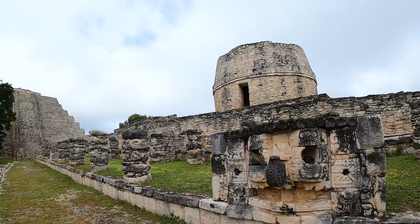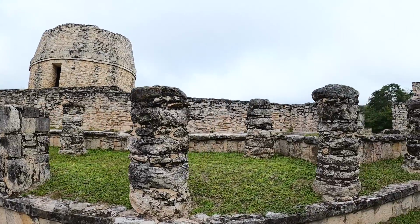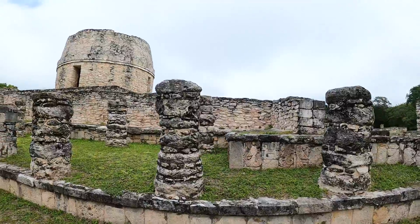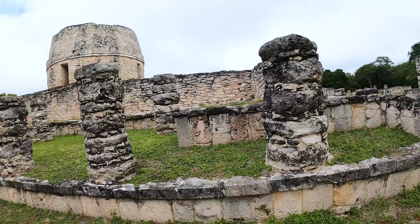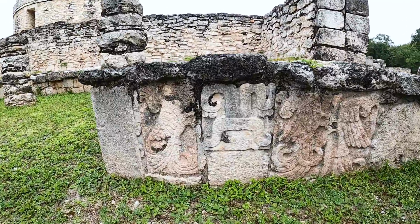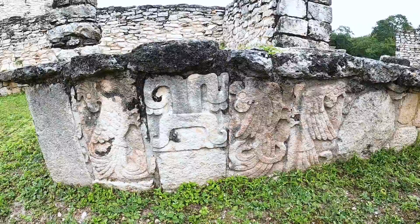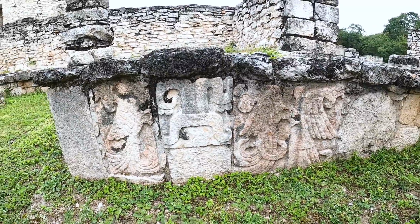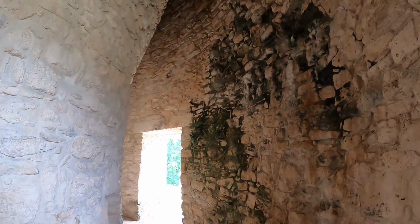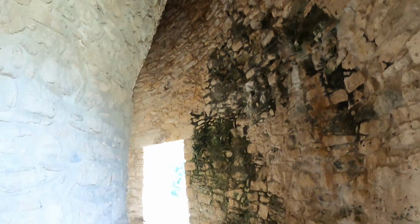Mayapan is definitely overshadowed by Uxmal and Chichen Itza, but don't let that deter you from visiting this incredible site. This site is rich, I mean rich in lessons to help you better understand the Maya. It is best viewed with a tour guide who can give you all of the information and who really knows the history of Mayapan in particular and of the people that lived here in this particular city.